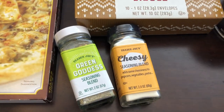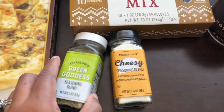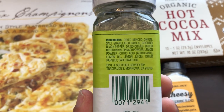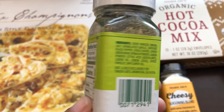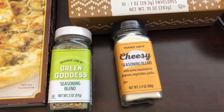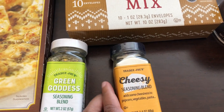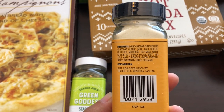Wanted to try some of their new seasoning blends, so I got the Green Goddess. And let me show you what's in the Green Goddess. Chives, spinach powder, onion, etc. So this is something that I really think that I will like a lot. And then they also have a cheesy blend, and you can use it on pastas, vegetables, popcorn, and here's what's in there.